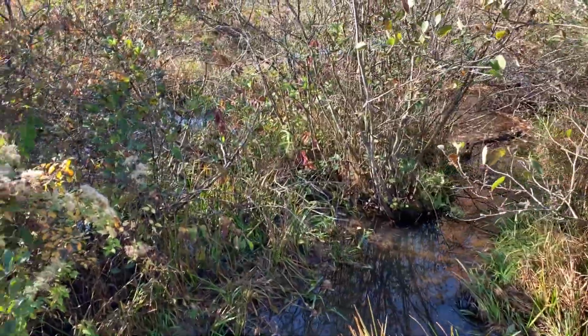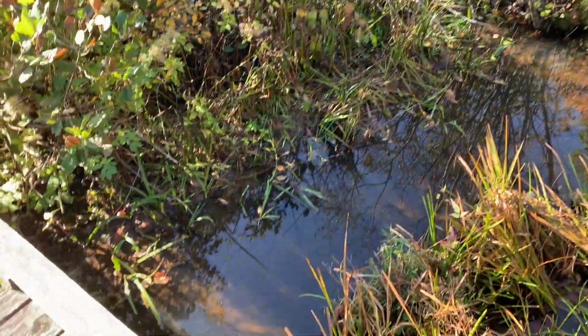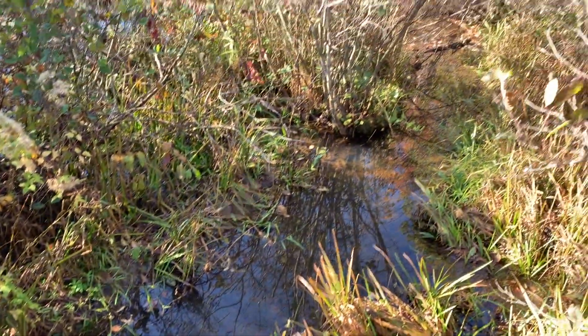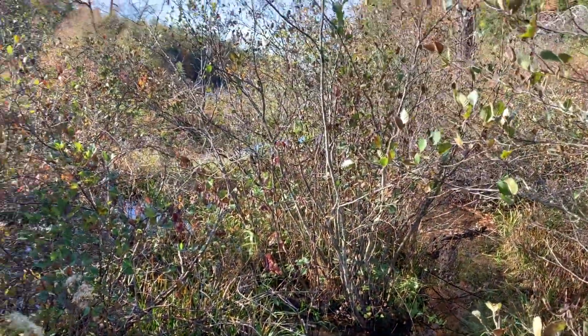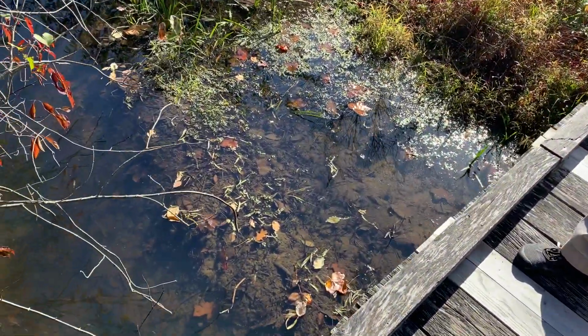This is a beaver canal right here. This is an area that the beavers have actually kind of dug out so they can easily move to the lake, to the creek without exposing themselves. And so you can really see how that channel has been manipulated here.